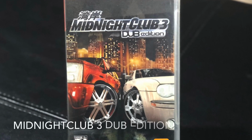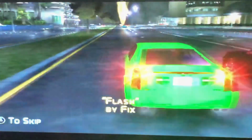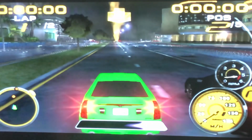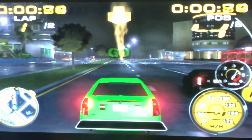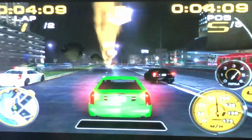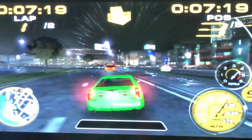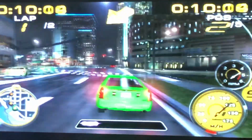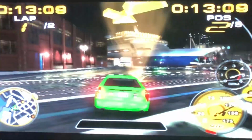Next, we have the Midnight Club 3 Dub Edition. This is really a very easy game to play because I have experience playing the Need for Speed games, so Midnight Club was no different. It's just another option for us gamers in regards to customizing cars and also racing using the customized cars that you have created in game.